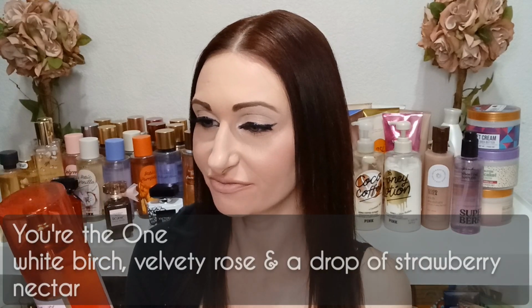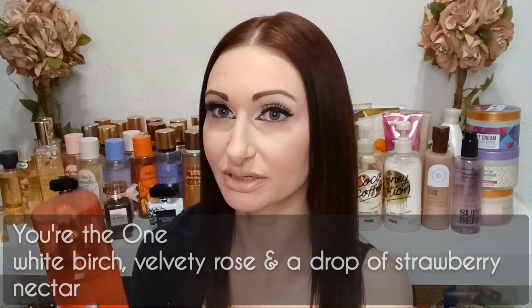So You're The One is definitely more of a perfumey fragrance mist. It's not gourmand at all. The fragrance notes in You're The One are white birch, velvety rose, and a drop of strawberry nectar. Even though this does have strawberry in it, it's one of the background notes. You do not get the strawberry up front at all. You really get more of a perfumey note, that white birch and the rose. Yeah, it smells really good. It smells like an upscale perfume from a department store. That is totally what this gives me, those really upscale perfume vibes, but in a fragrance mist.